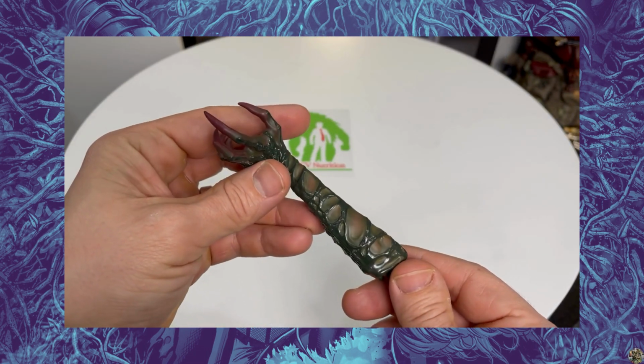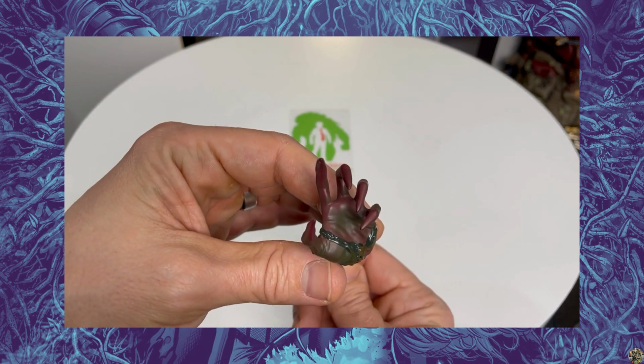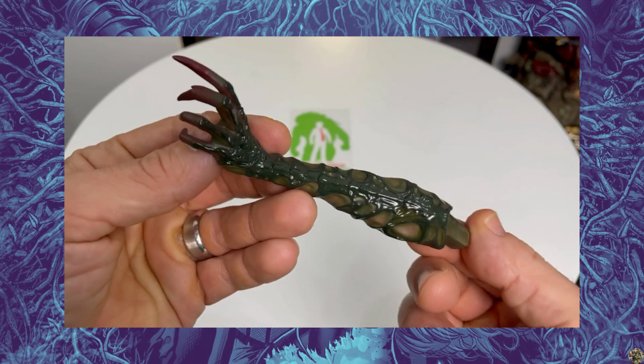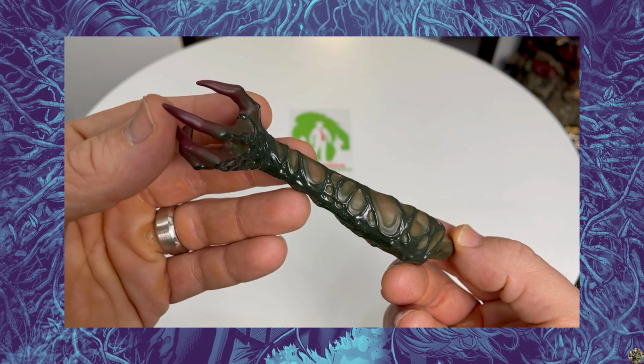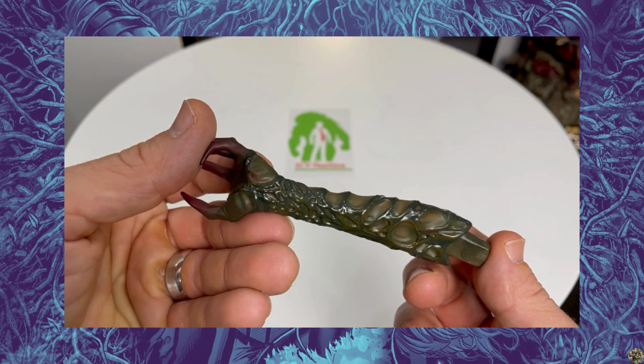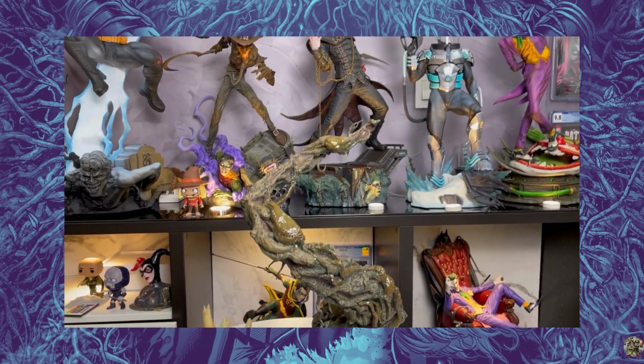Here we have the hands, superb detail and coloring, proportioned well to the torso with elongated blood-stained fingers. Side note here, the magnet on the right arm was extremely weak. Not sure if this was just on mine or a common flaw just yet, but something to note if you are expecting this piece. Now, let's talk about the base.